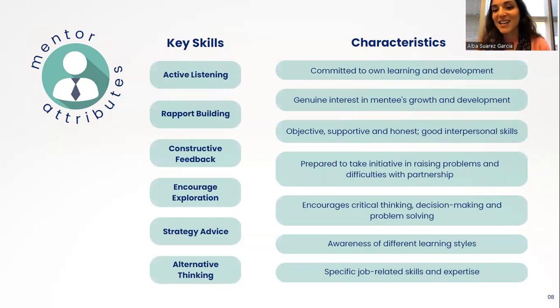Being committed to their own learning and development is also important, showing a genuine interest in the mentee's growth and development, which if you've signed up to be the program, you've already committed to that. Being objective, supportive, and honest, and really showing those good interpersonal skills that hopefully students will learn from. Being prepared to take initiative in raising problems and difficulties with the mentee. Encouraging critical thinking, decision-making, and problem-solving. Being aware that students do have different learning styles, so having that in mind, and being prepared to offer specific job-related skills, advice, or expertise.